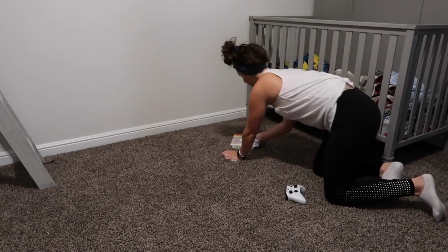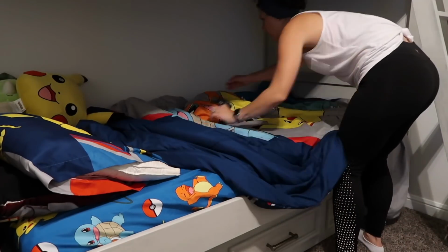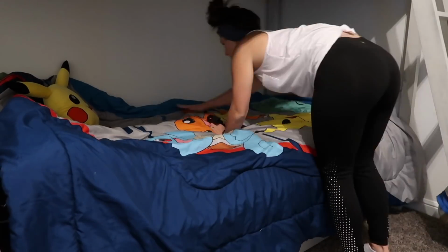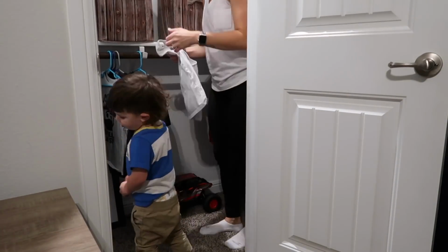And I needed to go through Ethan's clothes. He is about to turn 2. His birthday will just be passing when y'all see this video. He turned 2 October 8th. So he was growing out of all of his clothes. So I needed to go through his shorts and pants and just get rid of the ones that were smaller than 2T.